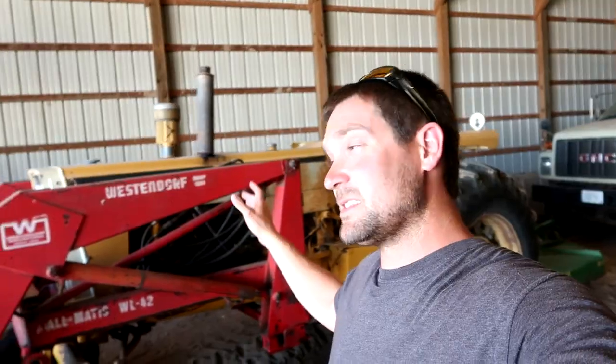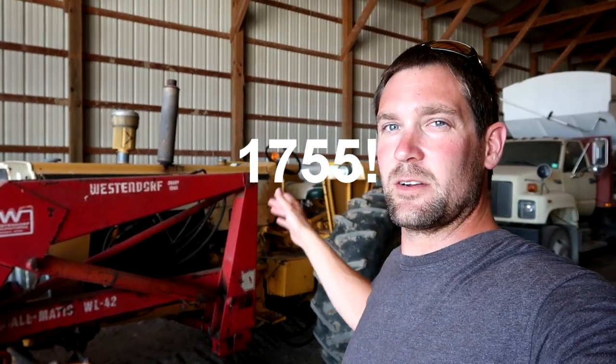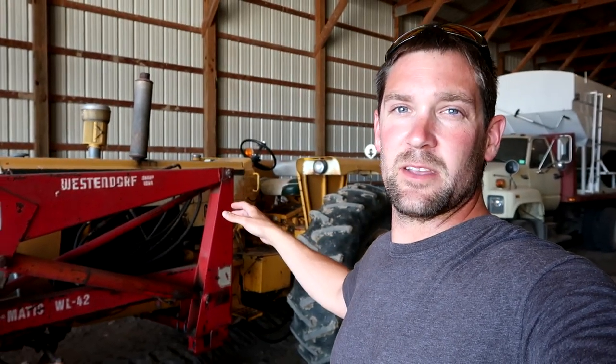On to the Minneapolis Moline. This is a 1971 G750. This is a fairly rare tractor. This was built during the phase where Minneapolis Moline was switching over to Oliver. This is basically an Oliver 1700 painted yellow, but the fact that it's actually a Minneapolis Moline makes it a pretty rare tractor. I couldn't tell you exactly how many of these are out there. Big Tractor Power can tell you exactly what there are. I know he told me about that when I met with him down in Kentucky.